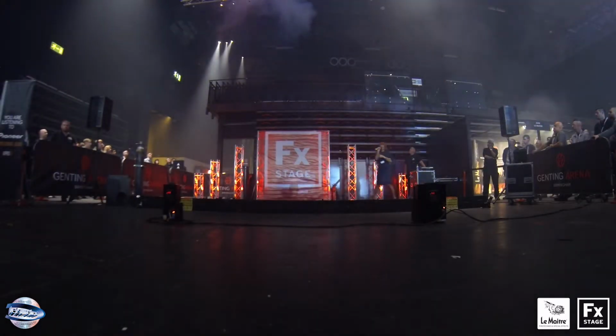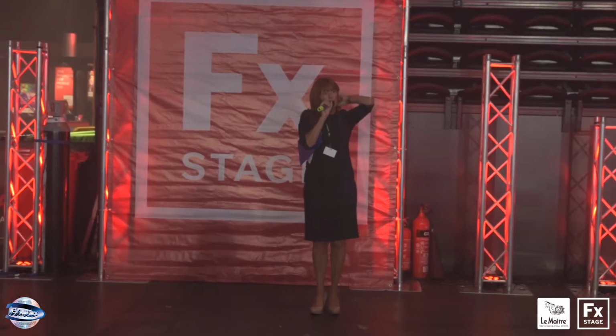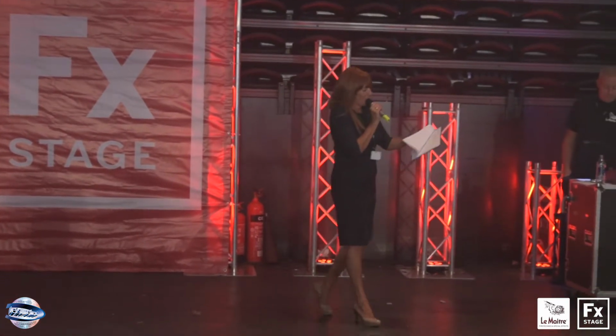Okay, so again, lots of those along the back of your stage, or even spread further apart, will give you a very, very nice effect for very little money, actually, for very little amount of effects.